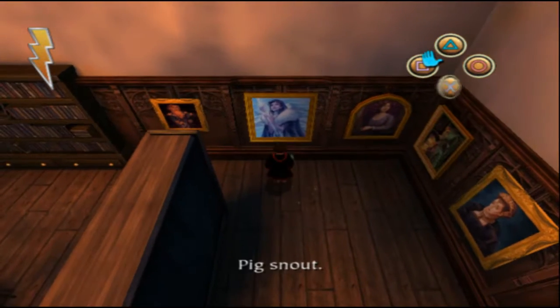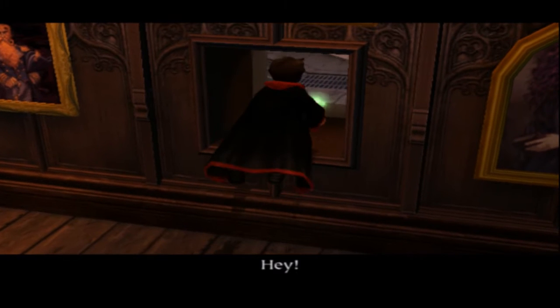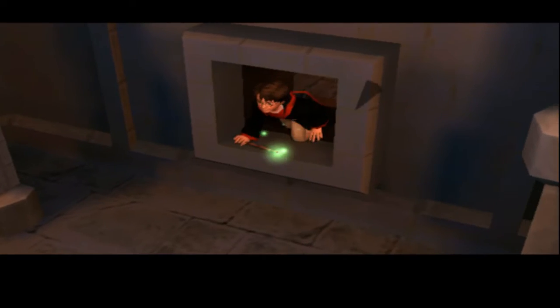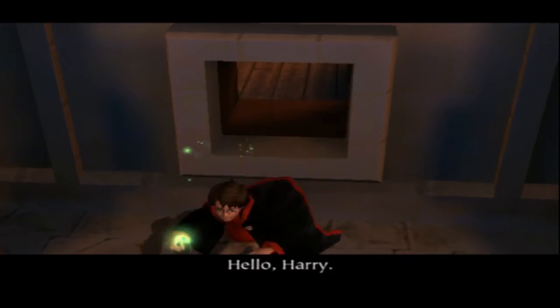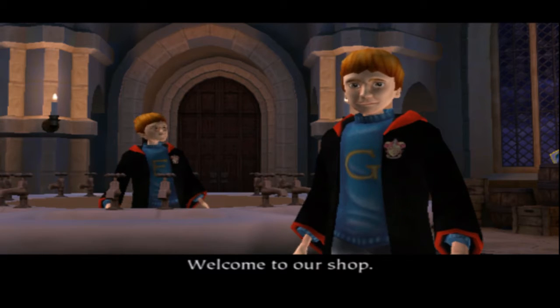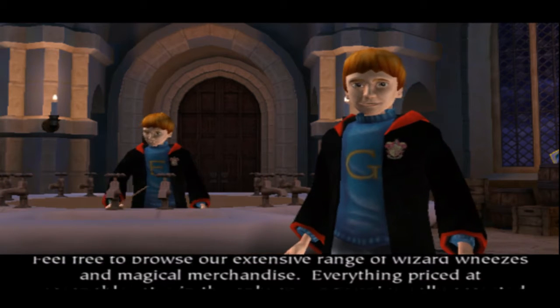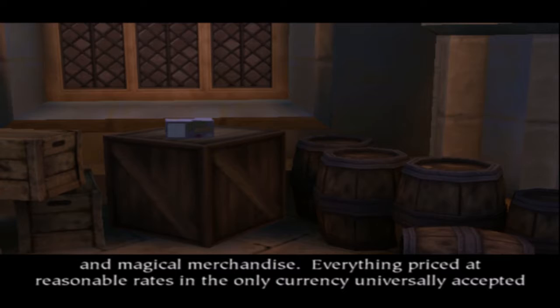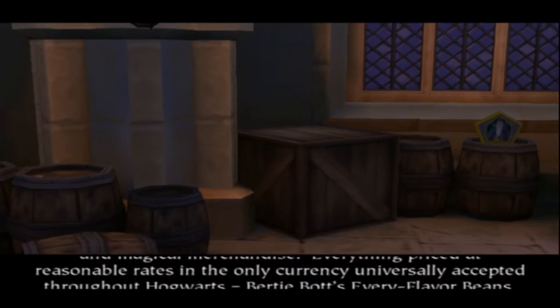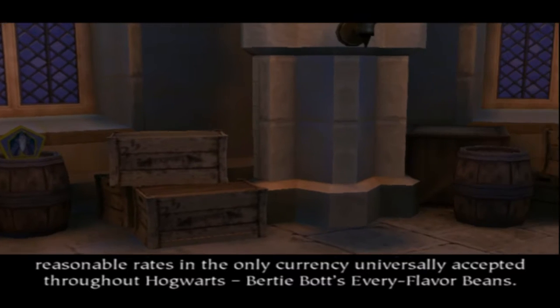Hey! Pig snout. Hey! Hello, Harry. We were wondering when you'd turn up. Welcome to our shop. Feel free to browse our extensive range of wizard wheezes and magical merchandise. Everything priced at reasonable rates in the only currency universally accepted throughout Hogwarts, Bertie Bott's Every Flavour Beans.